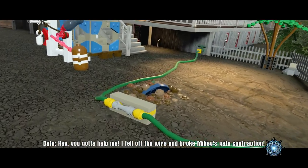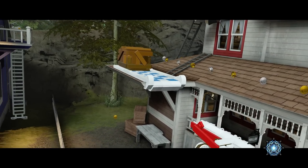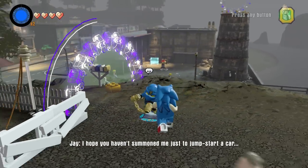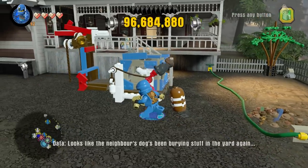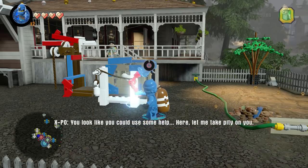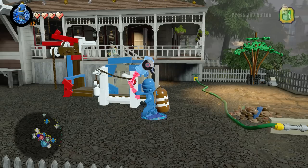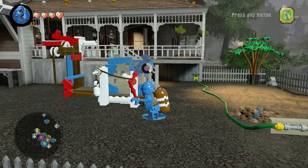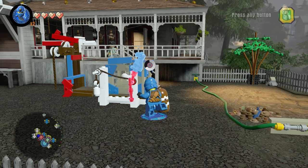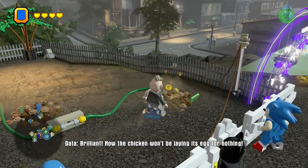Gate contraption. I hope you haven't summoned me just to jumpstart a car. Looks like the neighbor's dog's been burying stuff in the yard again. You look like you could use some help. Here, let me take pity on you. Now the chicken won't be laying its egg for nothing.